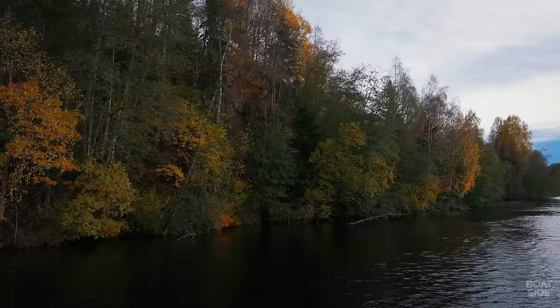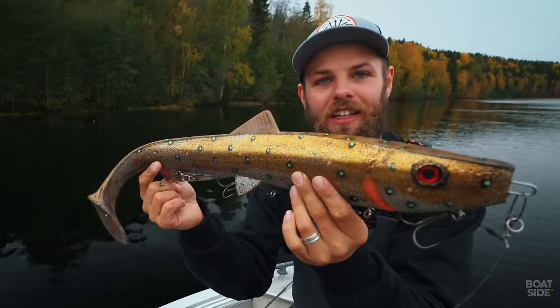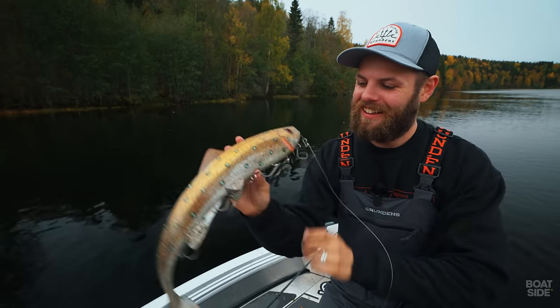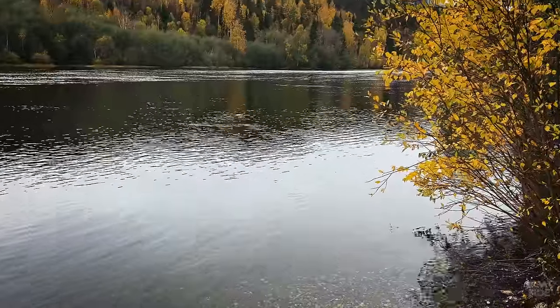We're fishing new waters today, we've never been here before, and on our way to the boat launch, we met a freaking fish transport, and a guy said, hey, be careful of our newly released brown trout in this river. Yeah, we have stocked the river with a bunch of brown trout, like, about this size. Yeah. Don't catch them, please.